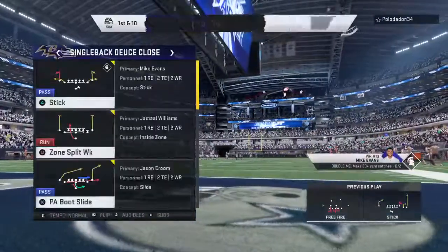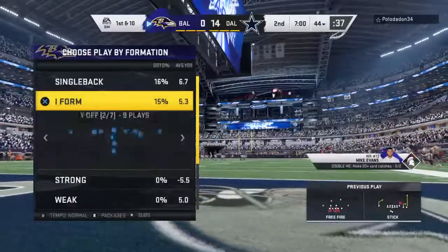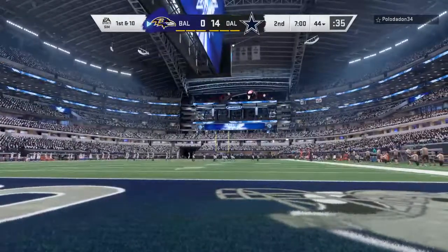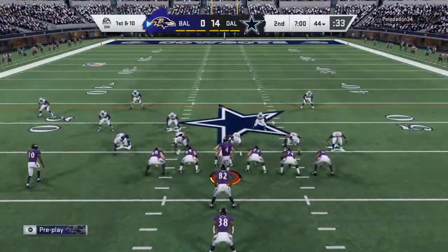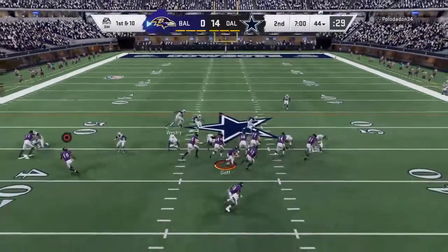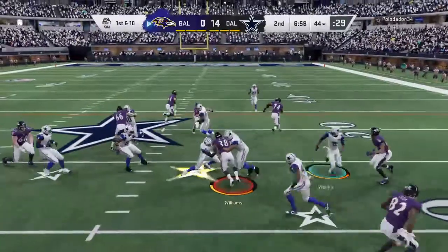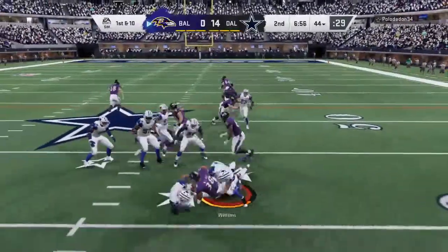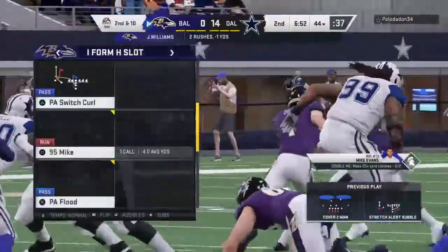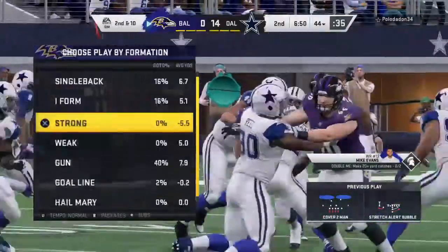14-0 the score. This is the NFL on EA Sports. Raven football here as we begin quarter number 2. As they've got it with a 1st and 10. Now a 1st down carry. It's Williams. Trying to run inside, but nothing there. And credit the tackle to Derek Barnett.